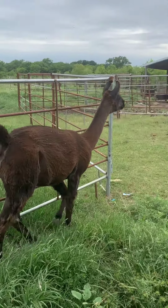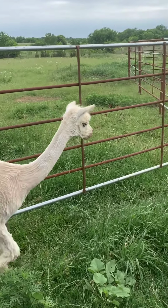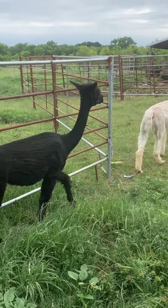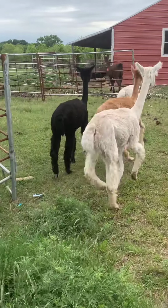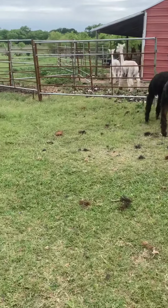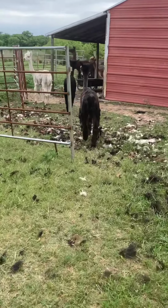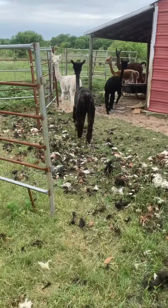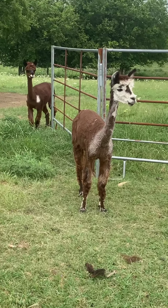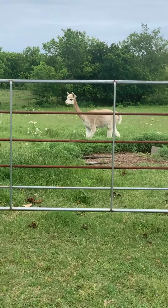Cusco is the other llama. He takes care of the girls. This small girl is Sugar. The black one right there is Pepper. The dark brown one is Coffee. The bigger white one is Flower. The white and gray is Oreo. This one right here is Bambi. That one coming up is Cookie. And that one coming up is Cream.